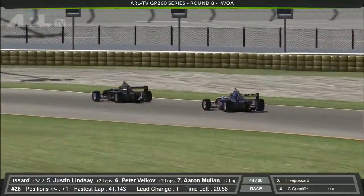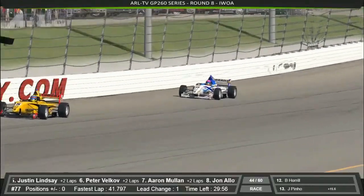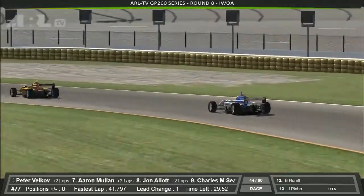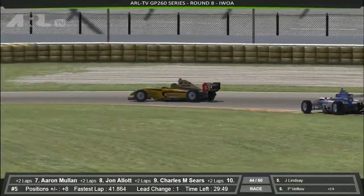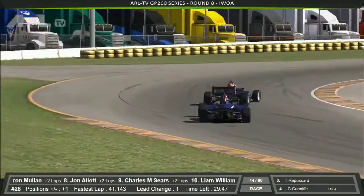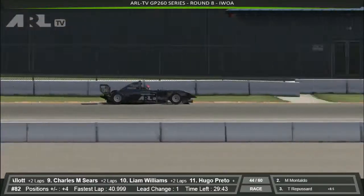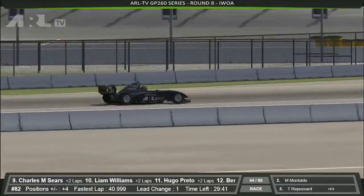Not over yet, we've still got 15 laps to go. Anything can happen. Ben Horrell still stuck behind, I think that's Lindsay's actually, I think it might be Williams. There's a lap between them. Ben's now 2 laps down in 12th place.